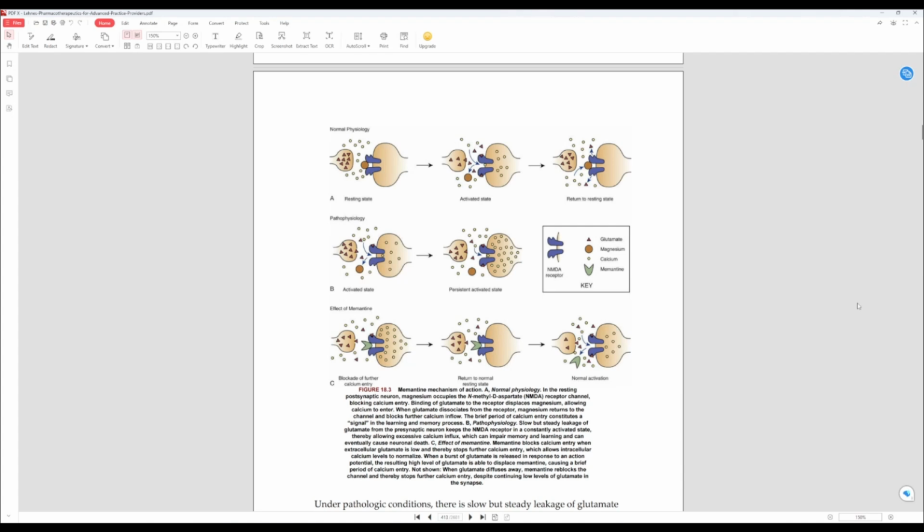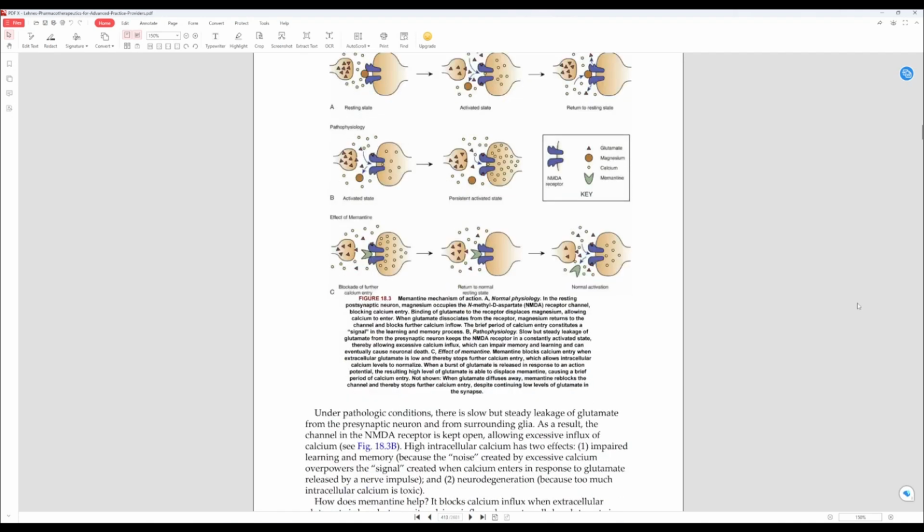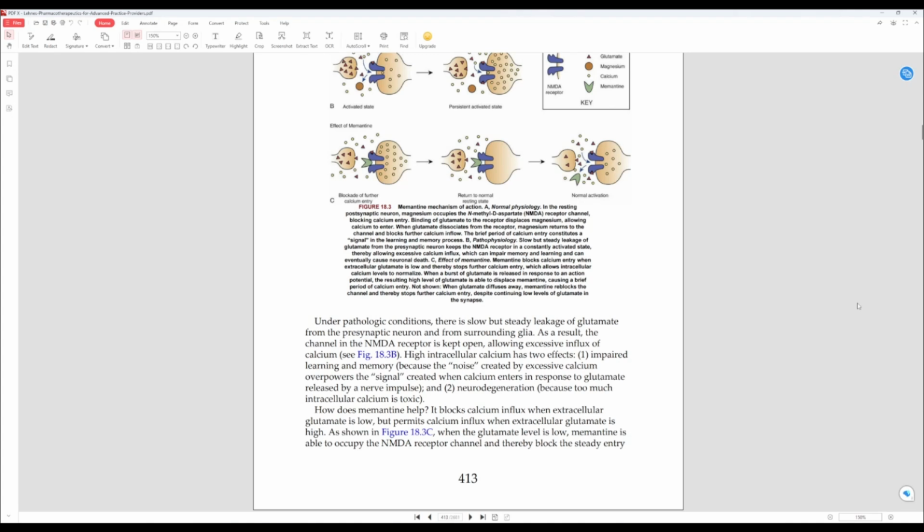It's a good spot to hit pause just to familiarize yourself. Under the pathologic conditions, there is a slow but steady leakage of glutamate from the presynaptic neuron and from the surrounding glia. As a result, the channel in the NMDA receptor is kept open, allowing excessive influx of calcium. High intracellular calcium has two effects: impaired learning and memory, and neurodegeneration.